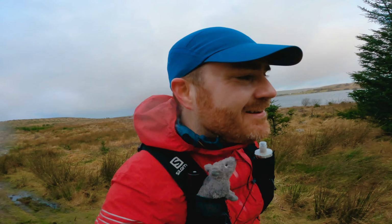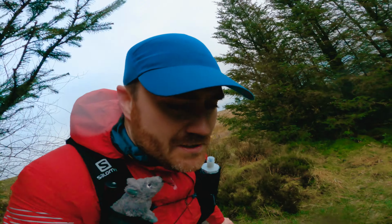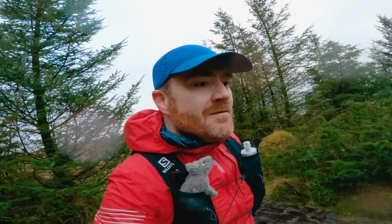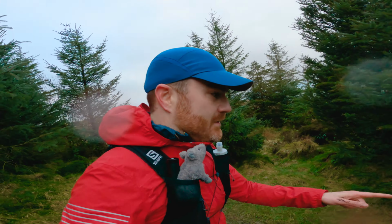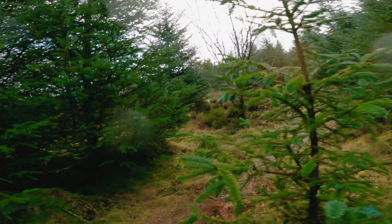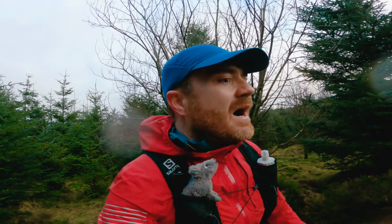Made it to the forest. My feet are a little bit damp. Oh, why did I go this way? If I went via the path, via this way, I think. Where am I now? Suffice to say, I'm completely lost.